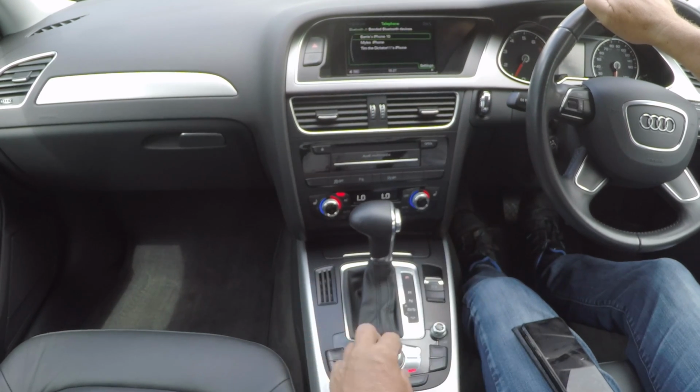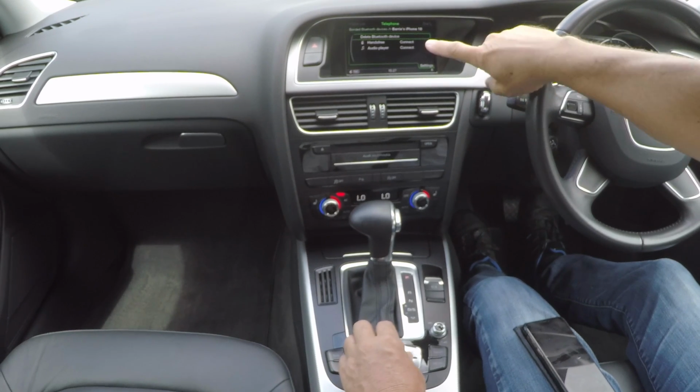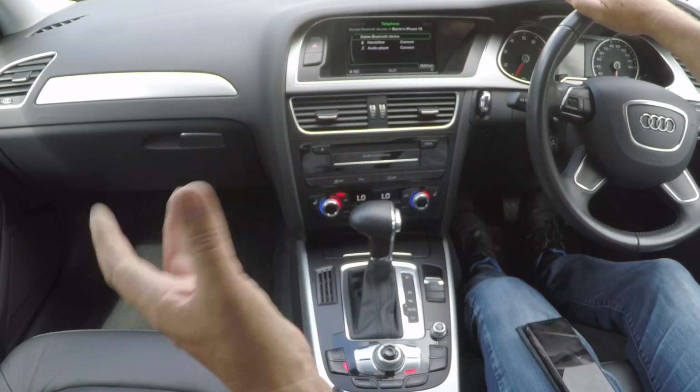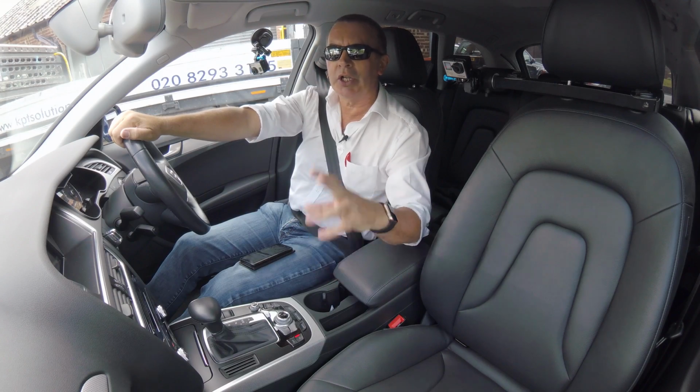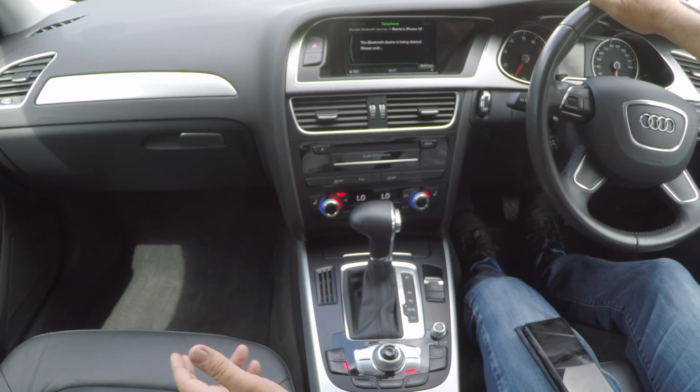It shows Barry's iPhone. So if I click on that, you see there delete Bluetooth device, but it's down as hands-free and audio player connect. So if your phone isn't playing audio, navigate to this screen and make sure it is. So delete Bluetooth device. Do you really want to delete this device? Yes. Yes, I do. That's it, gone.